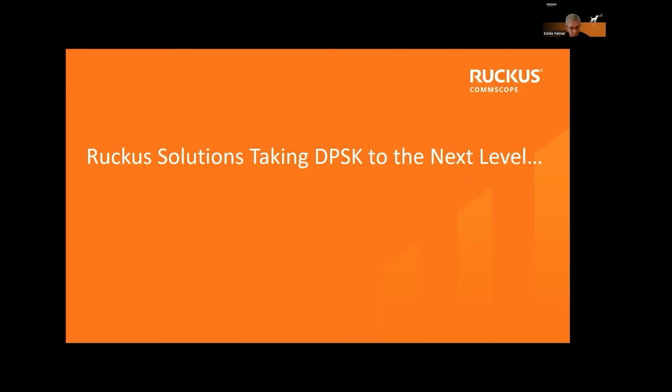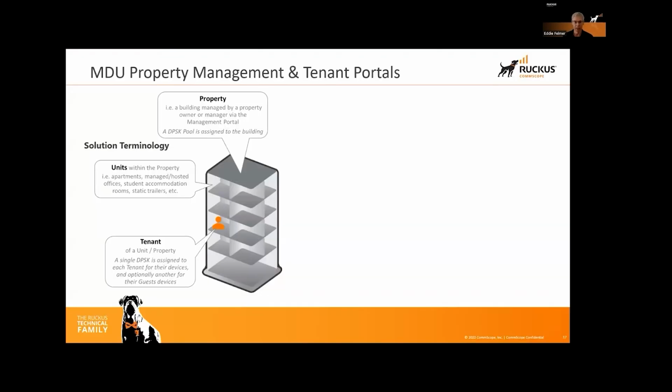Okay, so just taking the DPSK solution to the next level. There's really two stages of this. It's work that we've specifically done, one part on CloudPath. So we've added some features and functionality into CloudPath to take it to the next level, specifically in terms of large deployments, typically MDU type of deployments, or also taking it to the next level past that as a solution involving Smart Zone, the data plane, and CloudPath itself as a full solution. So let's take a look at these.